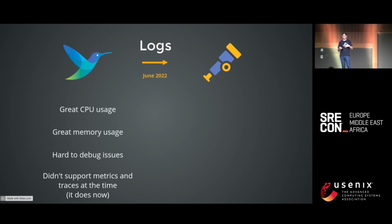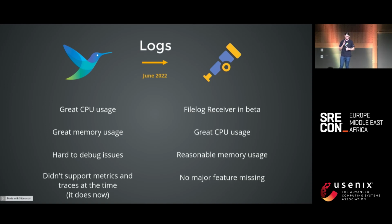So you might end up in a different place, actually, if you are to look right now. But for us, we were already sold on the OpenTelemetry idea, so we switched. And we found that actually it works quite okay. The CPU usage is great. Memory usage is reasonable. You will never get to the Fluent Bit levels, right? But the important thing is that no major feature was missing. Along the road, we found some features missing, then Sumo worked with customers to add those, and they are there already. But at this point, I think that for the average use case, you are good.